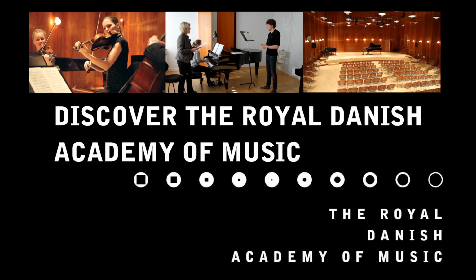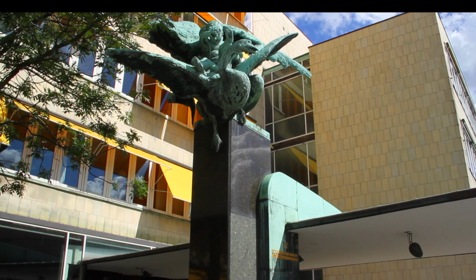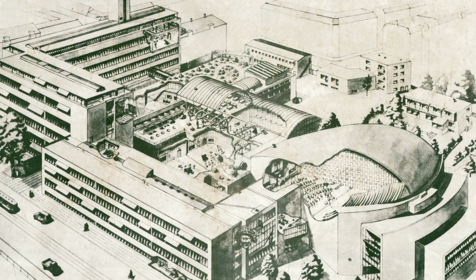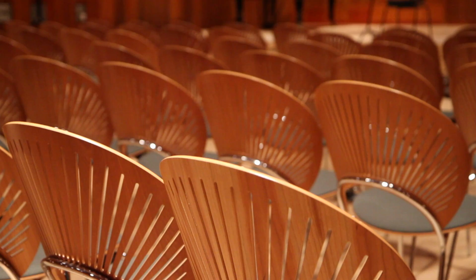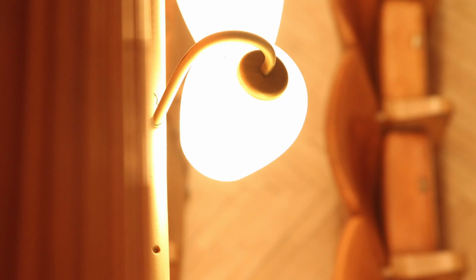The Royal Danish Academy of Music is located in the center of Copenhagen at the old Radio House. The Radio House was designed by the Danish architect Wilhelm Lauritsen in 1936. It is one of the first examples of Danish design, design which emphasizes functionality and simplicity. These characteristics can be found throughout the Radio House.